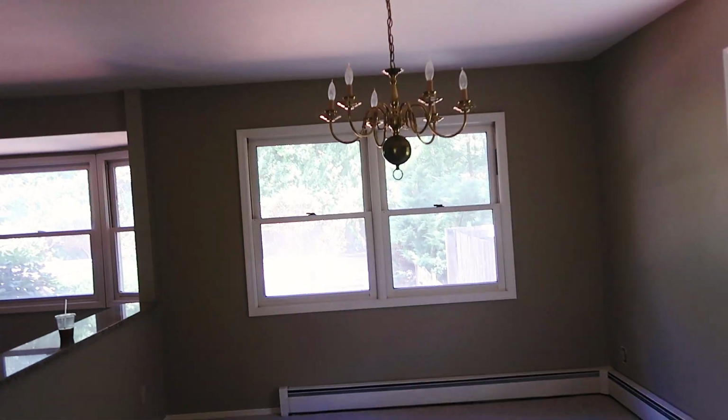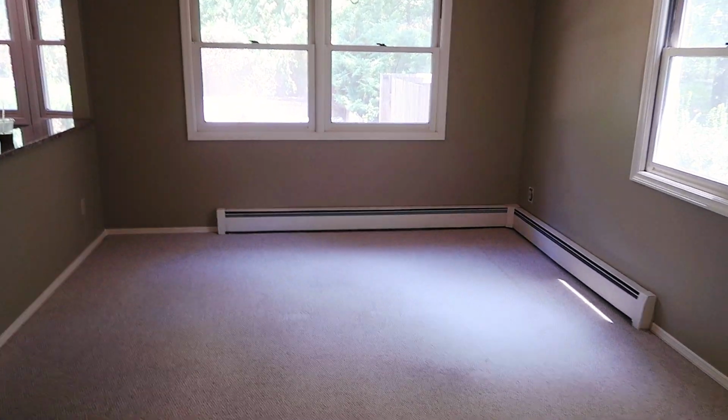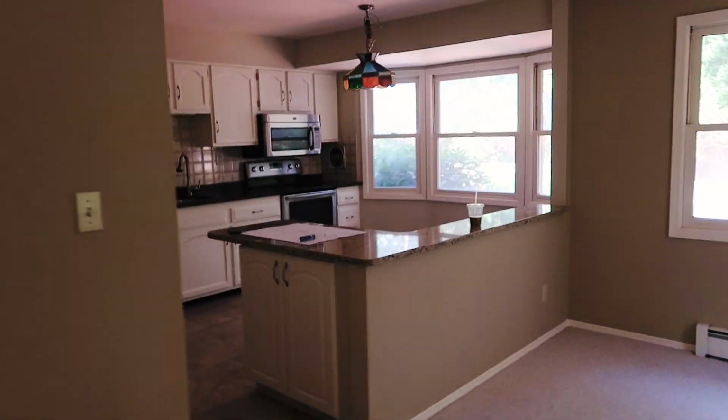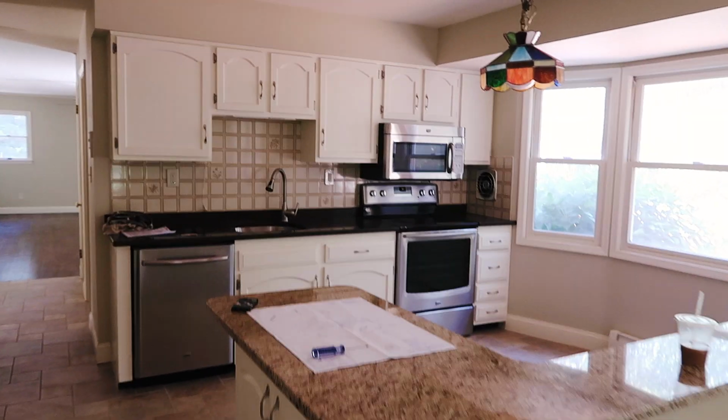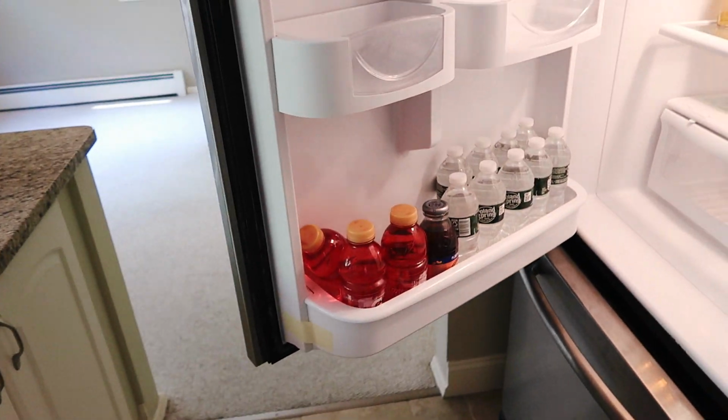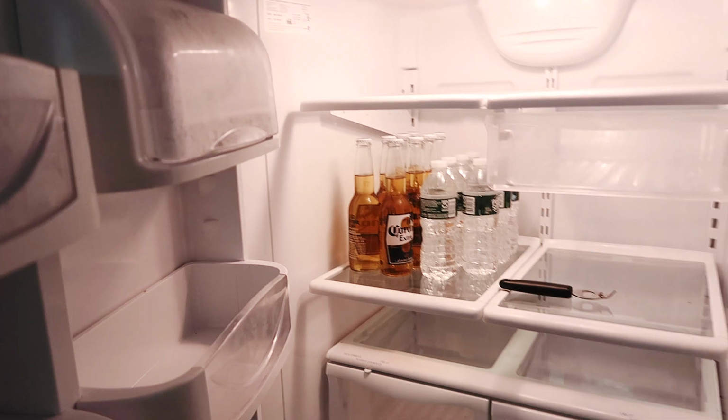Then you walk in here, this is our dining room area. This entire thing is going to mesh into one room because we're redoing the entire kitchen. But you walk in here and this is what the kitchen looks like as of right now. Of course, the house is empty except for the fridge. We have water and we have beer and we have Gatorade. All of the essentials, obviously.